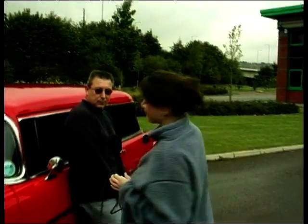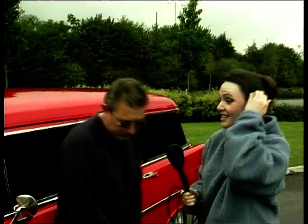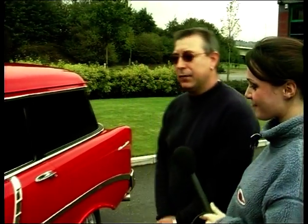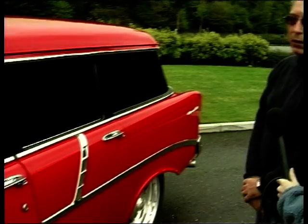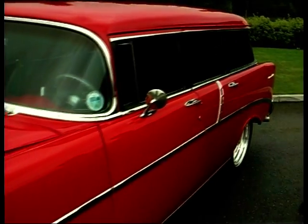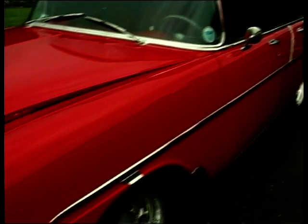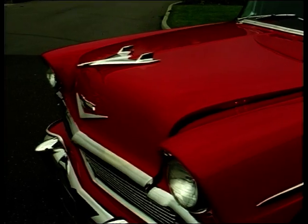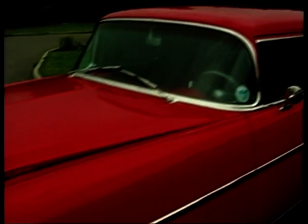This is Tony. Tony, you're going to have to talk me around this car. Right. It's absolutely fab. Thank you. It's a 1956 Chevrolet station wagon, shipped into England about 2 years ago. Wanted a full restoration on it. I didn't want to take it back to original. I've already tried that once before with another car I had.